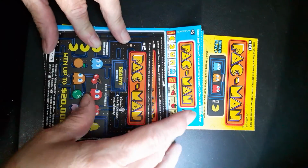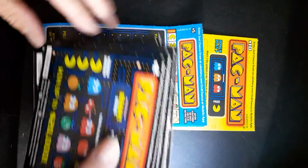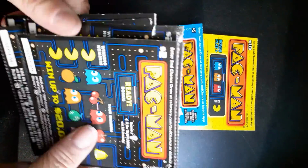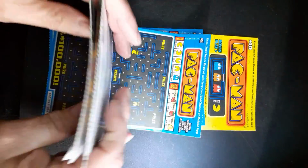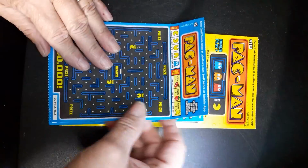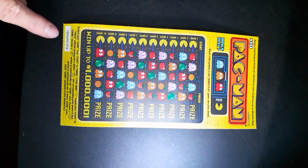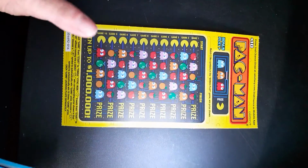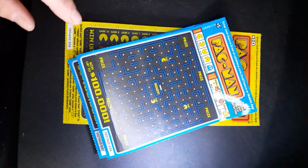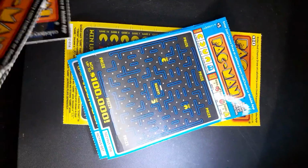So anyway, folks, today we're going to be doing Pac-Man. We have $30 in Pac-Man. We have 78 through 82 on the Pac-Man. And then we have number 36 and 37 on this Pac-Man. And number 16 on this $10 bad boy. I'm going to start on the little ones because you always start at the bottom and you go up. So I'm going to set these over here to the side.